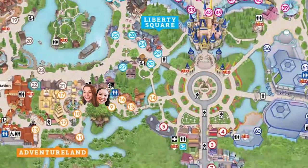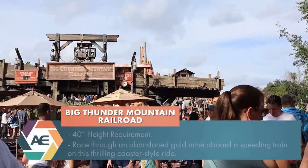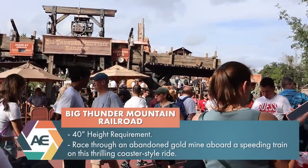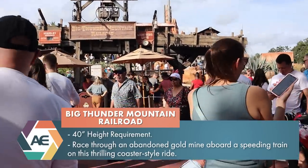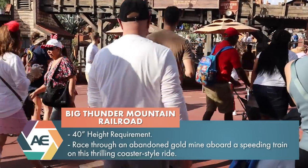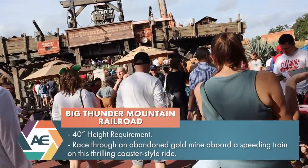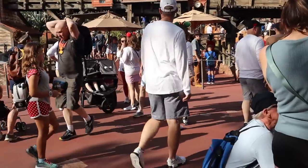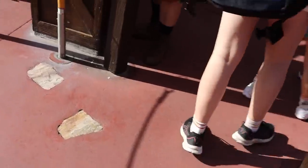First up at Magic Kingdom, we've got Big Thunder Mountain Railroad Lightning Lane. Yeehaw! The standby wait right now is 75 minutes, so this lightning lane is going to be very helpful. Big Thunder Mountain Railroad is a small roller coaster themed to mining diamonds in the coal mine. It's a lot of fun. This one is a very popular attraction. It's one of the three mountains here in Magic Kingdom, so I would recommend a lightning lane for this one. So we're going to see how quickly we can get through this 75-minute line with our lightning lane.